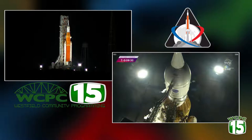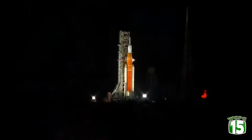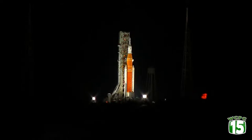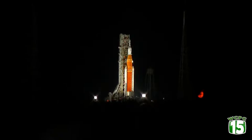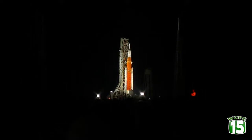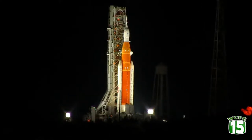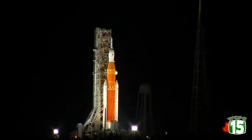I'm hoping that my camera here will work. We're attempting an auto track, and it's bouncing around right now because there's people walking through the shot. But we're going to manually track, and we're going to auto track this rocket. We'll see if both work. I'm recording both of them just in case. T-minus 7 minutes and 50 seconds left.